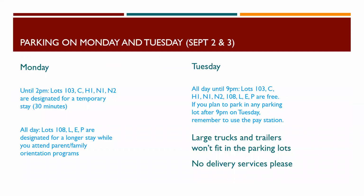So let's get started with the first thing you're going to do when you arrive: parking. On Monday, September 2nd, we will have some of the parking lots open for free. Our parking lots on campus are paid lots, except during major events when we have some of the lots open for free. Monday and Tuesday orientation is one of those events. So on Monday until 2 p.m., lots 103C, H1, N1, and N2 are designated for a temporary stay of 30 minutes while you move students into their residence halls. You pull into the parking lots and it's unload only, and then they'll ask you to go onto a more permanent place to park after that.